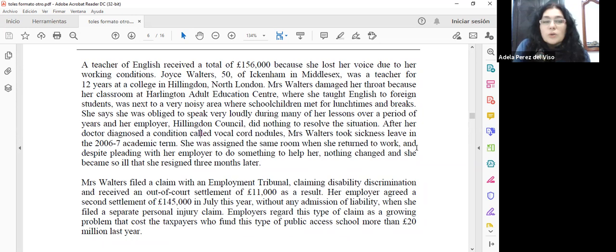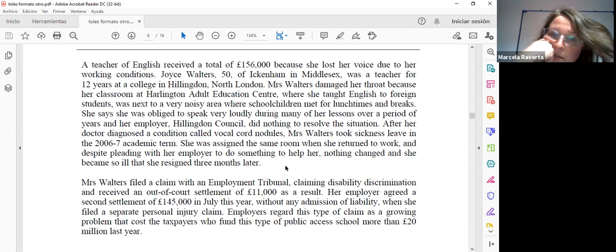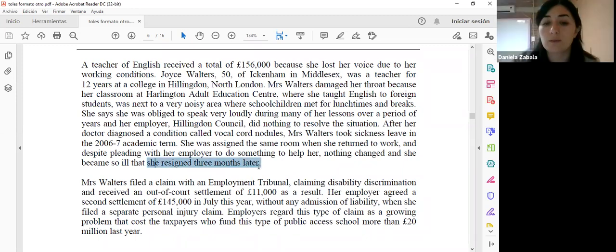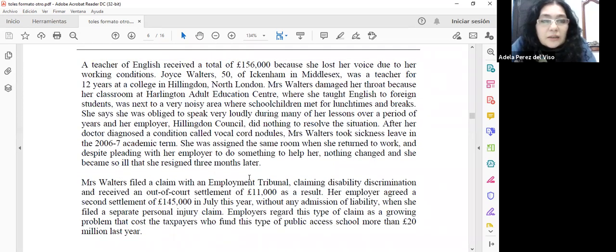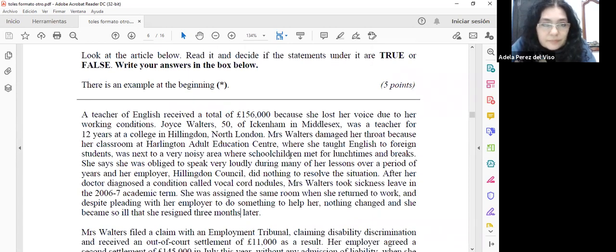Who says false? When she returned, she was assigned the same room. So she resigned. She resigned three months later. So she was not made redundant. Well, yes, up to that part. You know that it's a matter of comprehension of a text.